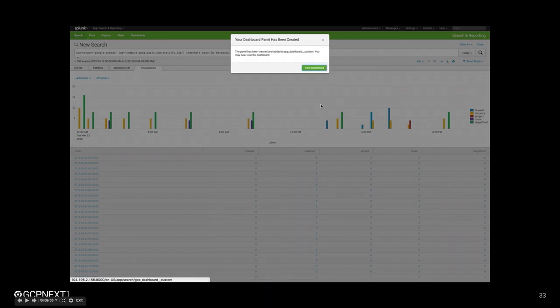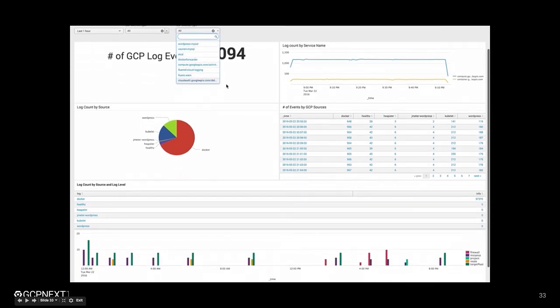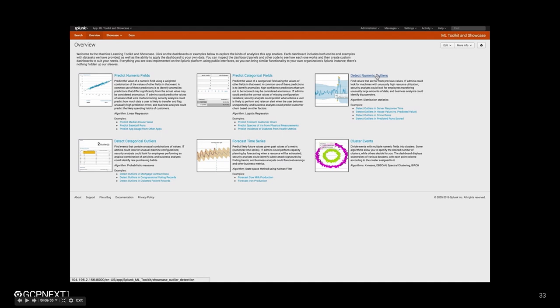This is an example dashboard that summarizes all of my GCP log events. All the data can be viewed by service, by source, and I can quickly drill in by specific areas of interest or how things are trending over time. All this information is coming from GCP.